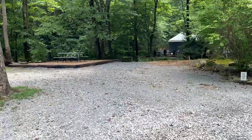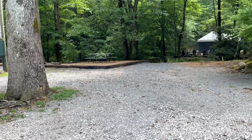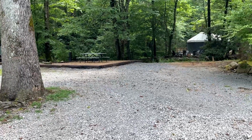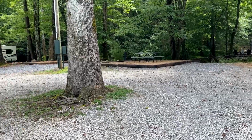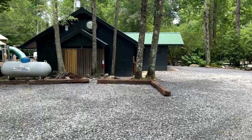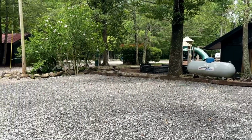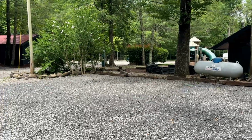It's also a fairly large site. It's a Deluxe, and there's a lot of room with this one. 35 and 39 are probably the biggest sites in here as far as room outside of the camper spot. To our left, as we pan around, is the bathhouse play area, and this is extra parking.